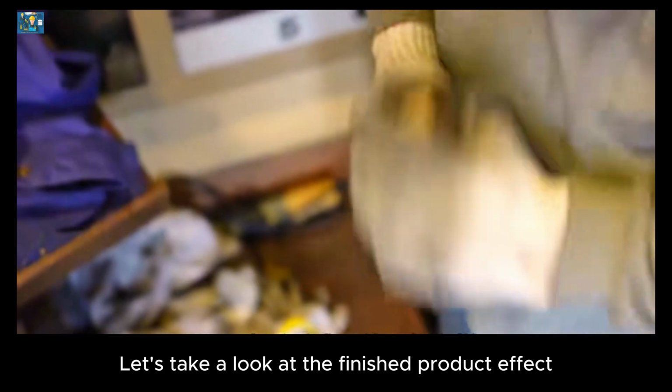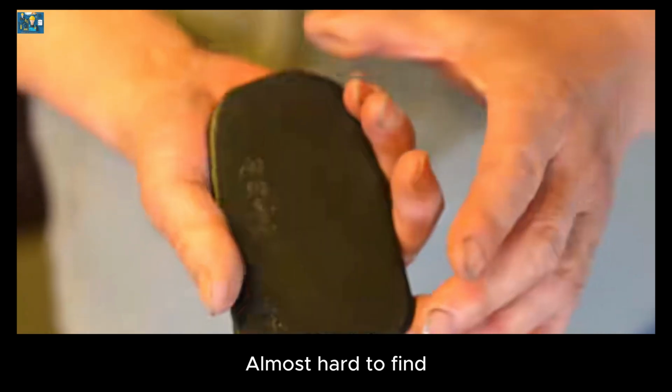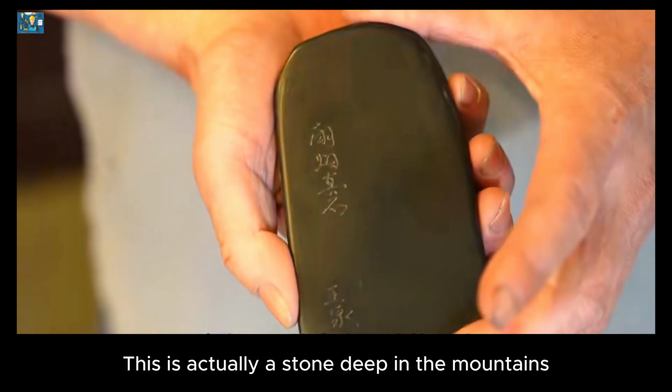Let's take a look at the finished product. Through the fine texture, it is almost hard to find that this is actually a stone from deep in the mountains.